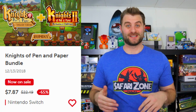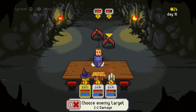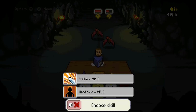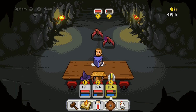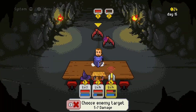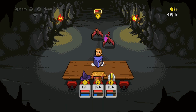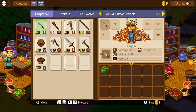Alright, so the next game on the list is actually 2 games, and it's the Knights of Pen and Paper bundle. And so you'll get access to both Knights of Pen and Paper 1 and 2, and both of these are classic turn-based RPGs where you'll go into the pen and paper realm and play through a Dungeons and Dragons-like campaign. And so what really makes this game a lot of fun is that it actually breaks the fourth wall where you're a bunch of players playing a Dungeons and Dragons-like RPG, and so you'll create classes for your characters in the game, but also outside of the game as well.